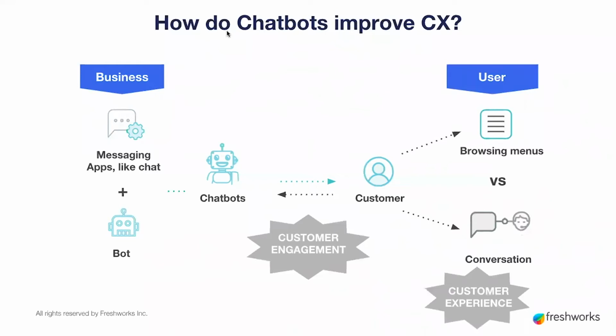So how do they talk to us? If you look towards the left hand side of my screen, you have messaging apps like chat and WhatsApp and so on, and then there's a bot. If we combine both, the bots can help you answer all your customer queries. When the customer comes to you with a query, it need not be a very fresh query. If you take an 80-20 rule, 80% of the questions are always repetitive.